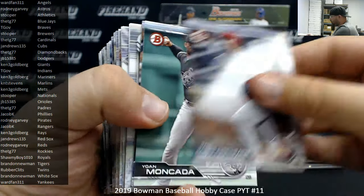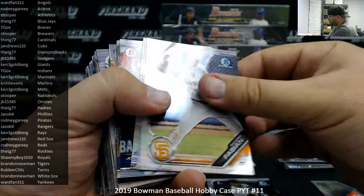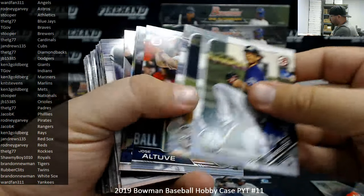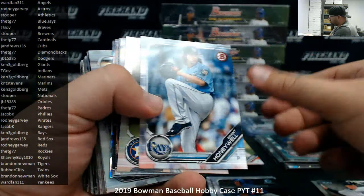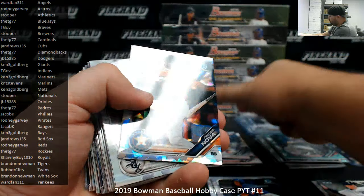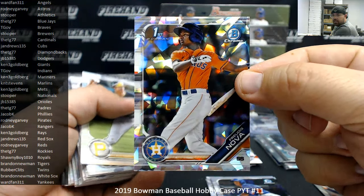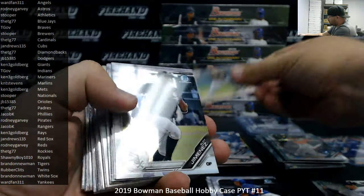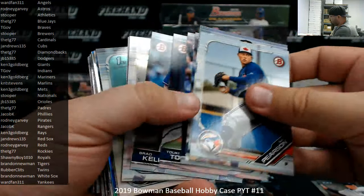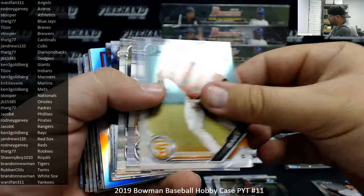Box 4. Freitas Nova for the Astros. Atomic Refractor going to Rodney Garvey. Scooter Gennett, Sky Blue Paper to $4.99.